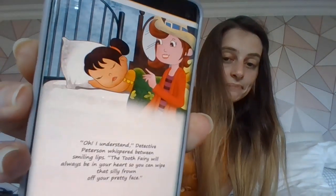Okay, so what did Detective Peterson do or say to make Sophia Sue smile again? And the answer is, so it's on this page. Detective Peterson told Sophia Sue that the Tooth Fairy will always be in her heart. So even though the Tooth Fairy won't come and visit her to pick up teeth anymore, the Tooth Fairy will always be in Sophia's heart. And that just means that they'll always be with her in one way or another, even though they're not there physically, which is really nice.